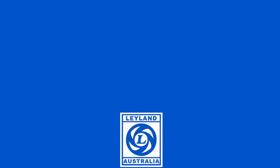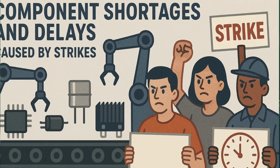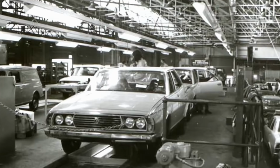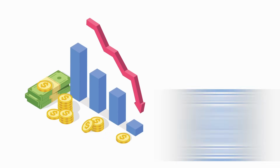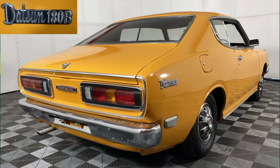Another issue was the Australian automotive industry was a hotbed of labour disputes in the mid-70s, and as Leyland Australia was at the bottom of the supply chain, it was the first to suffer from component shortages and delays caused by strikes at parts manufacturers. The industrial turmoil made it impossible for the Zetland plant to maintain a consistent production schedule, compounding its financial losses and damaging Leyland's reputation even more. On top of this was the increase in Japanese imported cars diluting the market.